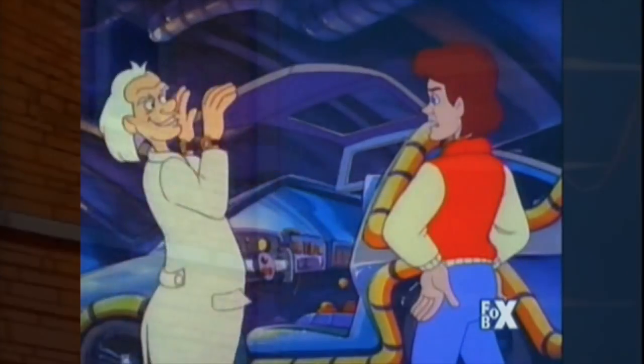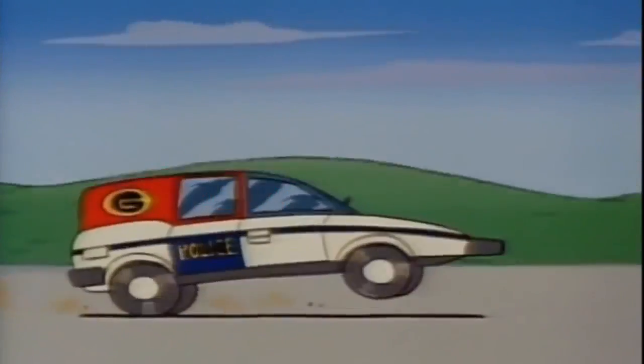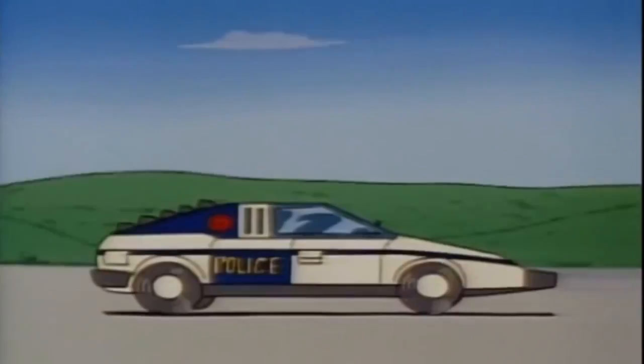Babe Ruth's birthday. Greatest... It's actually got more in common with the Gadget Mobile than it does the DeLorean, but whatever.